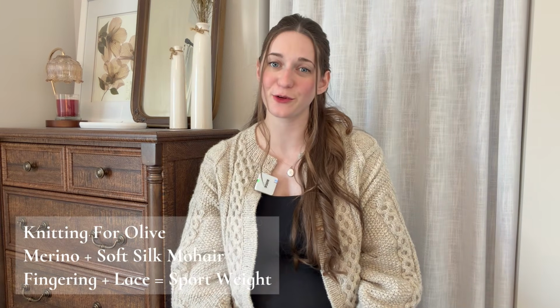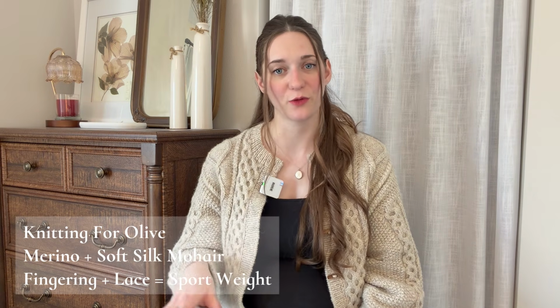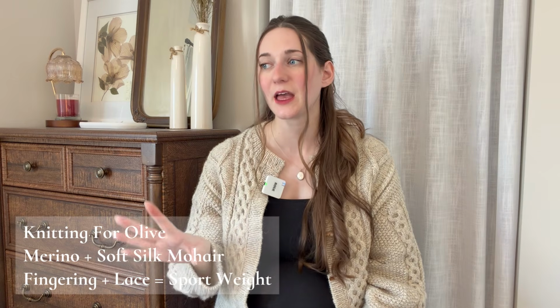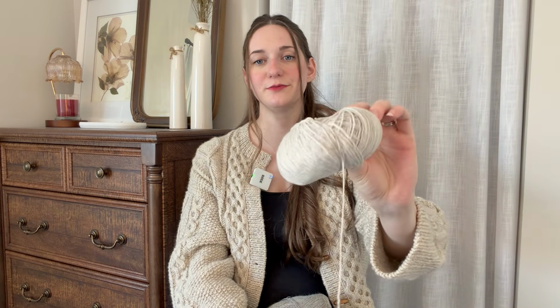The recommended yarn for this pattern is Knitting for Olive Merino and Soft Silk Mohair. I have knit with this combination before, and I know that I can trust it. And so I did get those 2 yarns originally. I have them here. So this is the Merino in the color Cloud. And then I got the Mohair in the color Rainy Day.